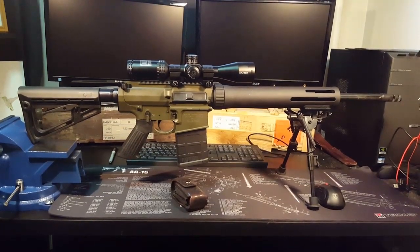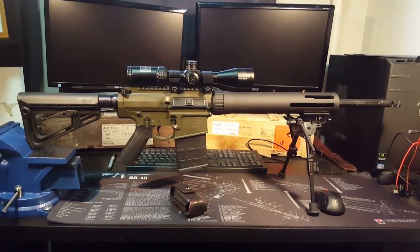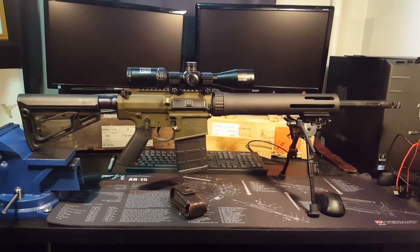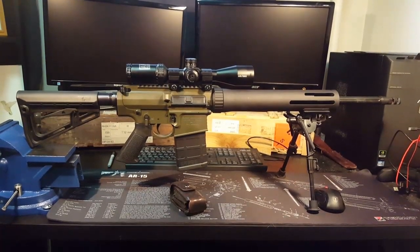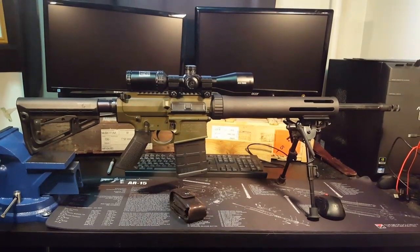So this rifle's a little bit heftier. It still balances very nicely, which is really important to me. And it's not too heavy. I'd just say it's on the heavy side, but not heavy.